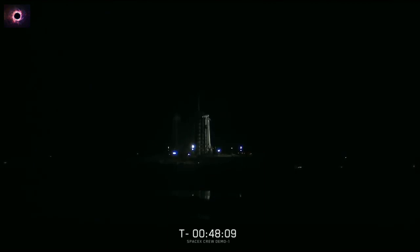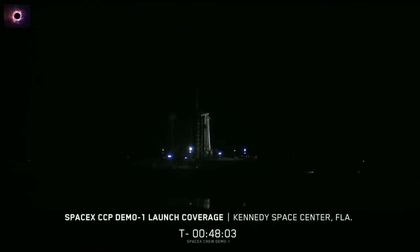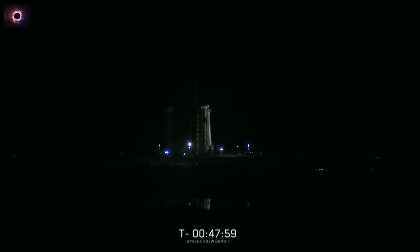You are looking at a live view of SpaceX's first Crew Dragon spacecraft atop a Falcon 9 rocket awaiting liftoff in just under an hour from now as part of the first crew demonstration mission to the International Space Station for NASA. Good evening and good morning and welcome to the live broadcast of NASA and SpaceX's first crew demo mission to the space station.